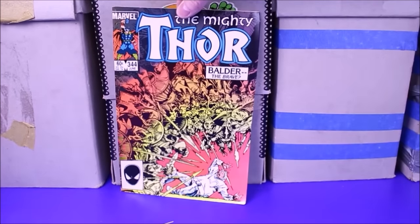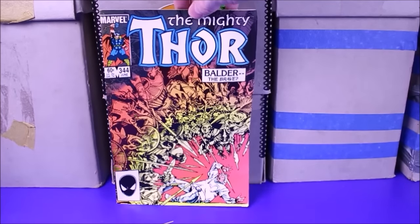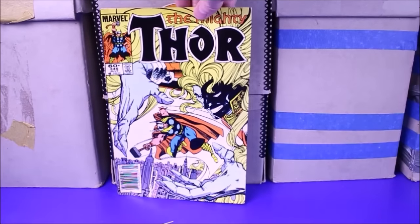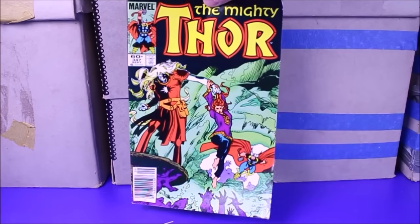342, 343, 344. I think that's a key issue. Yeah, I think that's the first appearance of Malachi. I think that's his name. I think that's like maybe a $10 comic. Now, it looks like the 337 is missing. So that's the first appearance of Beta Ray Bill. So again, like I said, I feel like some of the keys were picked out. 345, 346, but sort of the keys that have gone up in the last couple years, like the 344, are the ones that are still in here.